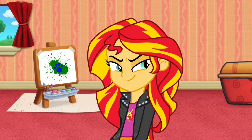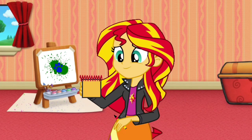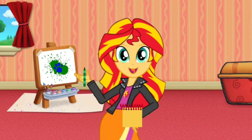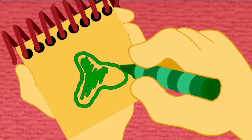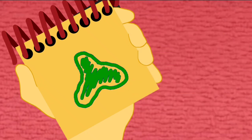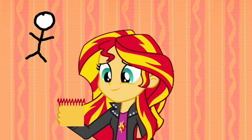You know where to write this clue down in our handy dandy. Notebook! Right, our notebook. Okay, so the color green. But first I'll use this green crayon to draw this clue. First we draw this shape like this. And then fill it in. There, the color green. So our first clue is a person. And now our second clue is the color green.